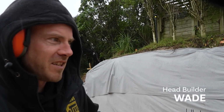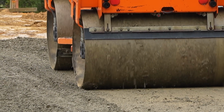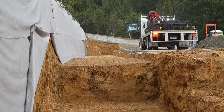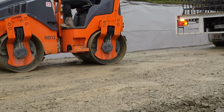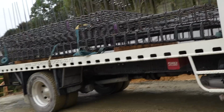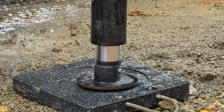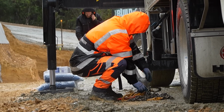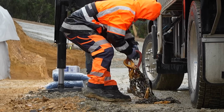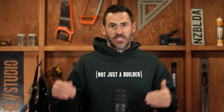Today we've got all the big steel cages coming for the footings for the block walls. So it's just working through getting them into place, ready for the concrete pour. So pre-made cages started getting dropped in. So far, so good.